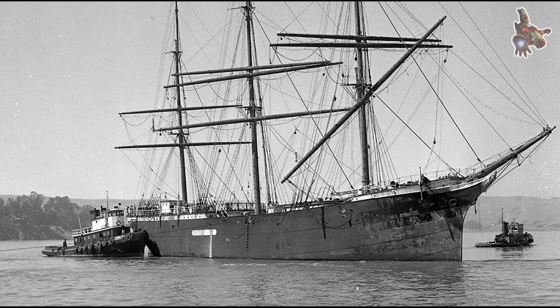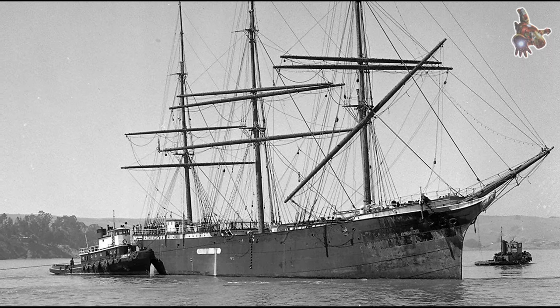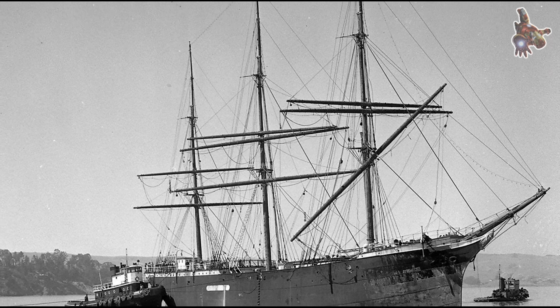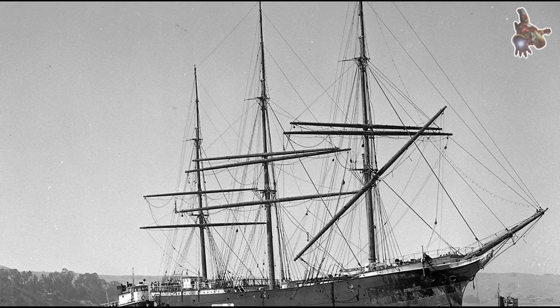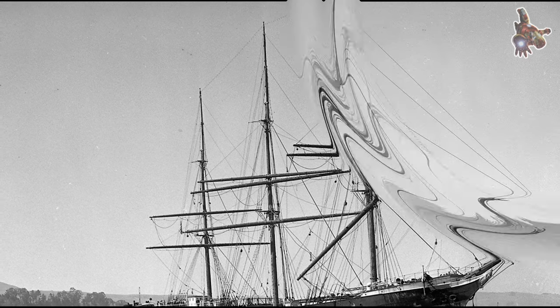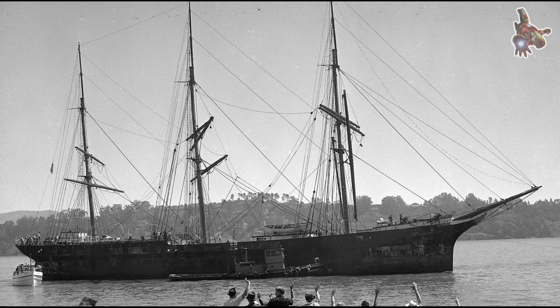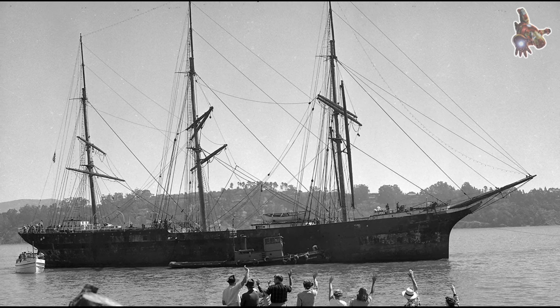Balclutha's voyages were not without peril. Like many ships of her time, she faced the dangers of storms, rough seas, and encounters with pirates. Yet, she proved to be a sturdy and reliable vessel, capable of weathering the toughest conditions the ocean could throw at her.